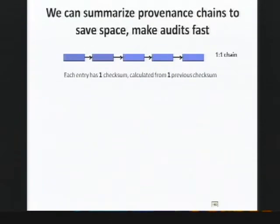And finally, we have some schemes for summarizing provenance chains. What do we mean by summarize? Sometimes provenance chains can grow really large. Suppose you have a small file, say 100 kilobytes, but it's edited frequently. And each time it's edited, an entry gets added to the provenance chain. So after some time, you get a 1 gigabyte provenance chain for the small file.